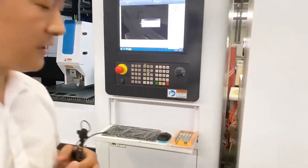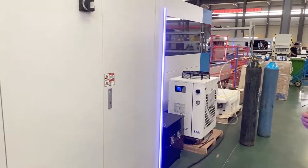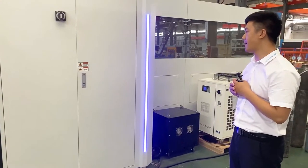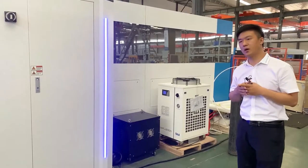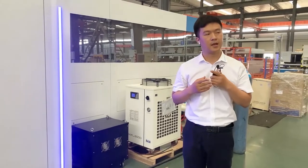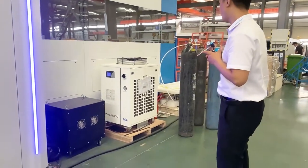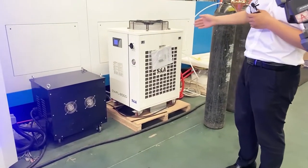Okay. From another side, you can see it's an electrical box, and inside are the driver and other electrical parts. We use servo driver and motor. It has two brands. One is Schneider, another is Delta. It depends on your request. Here you can check, this is a transformer and this is a water chiller.